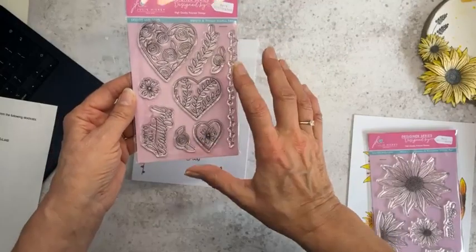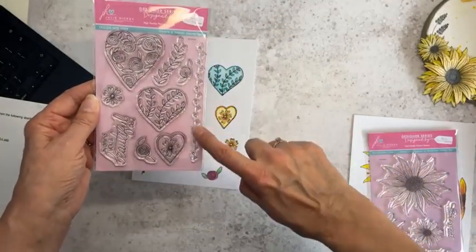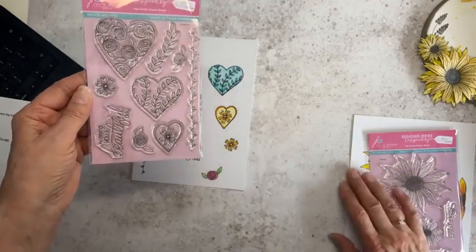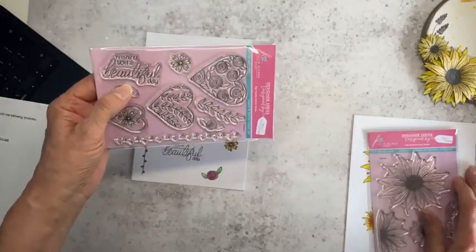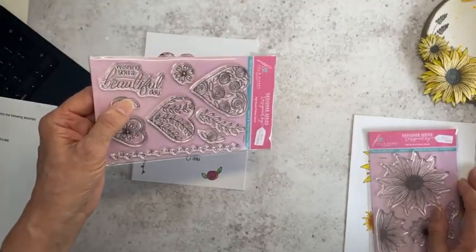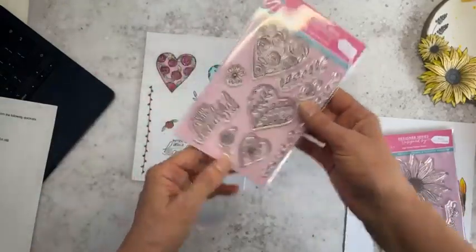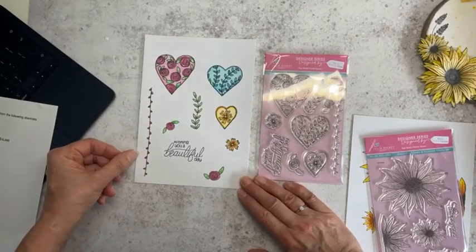So these sort of stamps are so important. And then we've got little daisy as well, and this beautiful border of a line with hearts on it, absolutely gorgeous. And in this one we've got one sentiment, it says wishing you a beautiful day, but again Mary's beautiful handwriting, absolutely stunning. And this is what they look like stamped out.